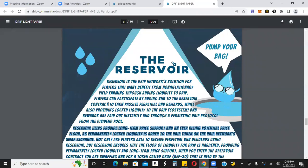So anyway, going back to the white paper, it says players can participate by adding B&B to the reservoir contract to earn passive perpetual B&B rewards. So you do get B&B rewards passively.